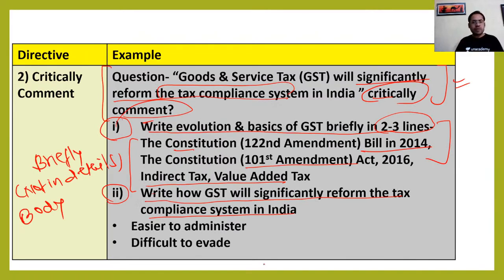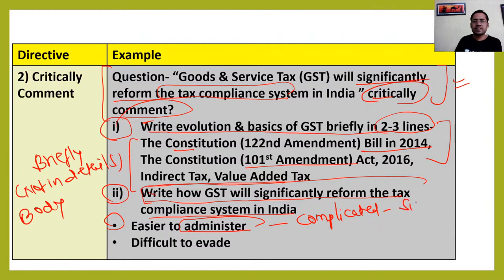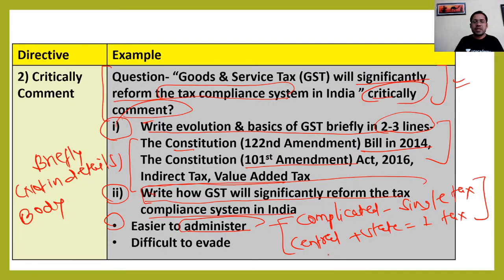So let us talk in detail about how GST will significantly reform the tax compliance system in India. First, GST is easier to administer. Earlier taxation was very complicated. Now why is GST easy to administer? Because it is a single tax. Many central taxes and state taxes are combined to make one tax. So obviously it is difficult to administer 10 taxes compared to one tax. So GST is easy to administer, so it will help in tax compliances.